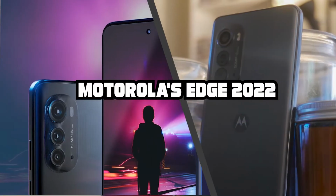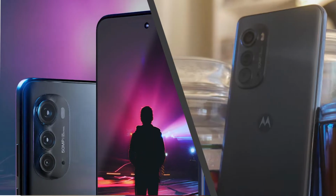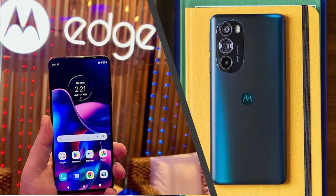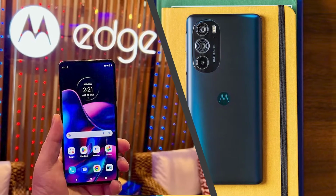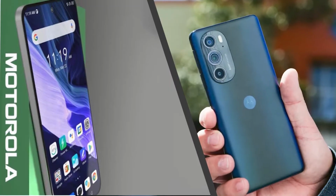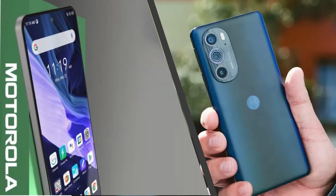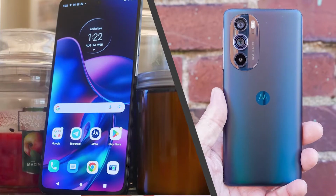Motorola's Edge is a nice phone for $500, and it manages to offer some benefits other bargain phones don't. It's super light for a phone with such a large screen, and it doesn't skimp on battery to shave weight. If you want a phone that looks bright and feels great, especially if you stare at your screen all day long, the Motorola Edge 2022 is a fine phone to consider.